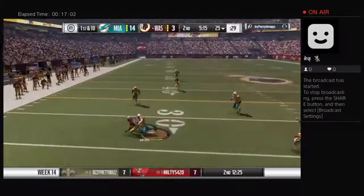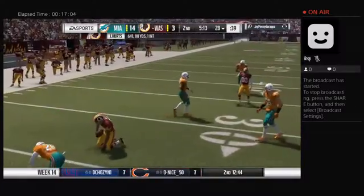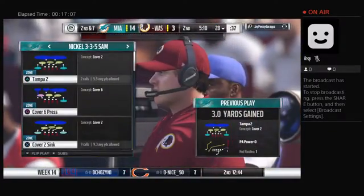Oops, there he goes again. And this one complete to Reed. The completion good for 3, and it's second down.